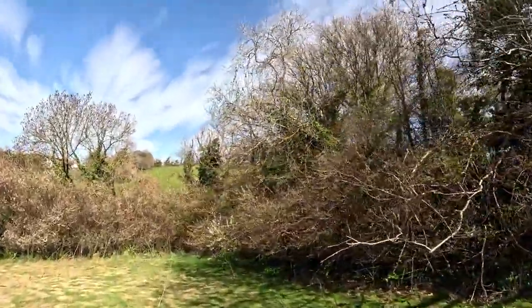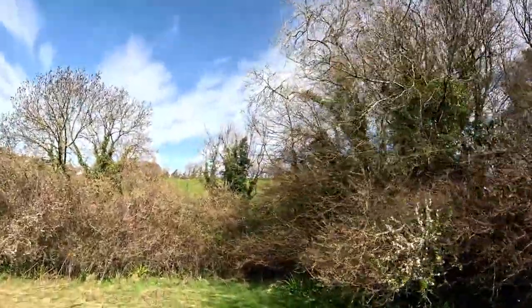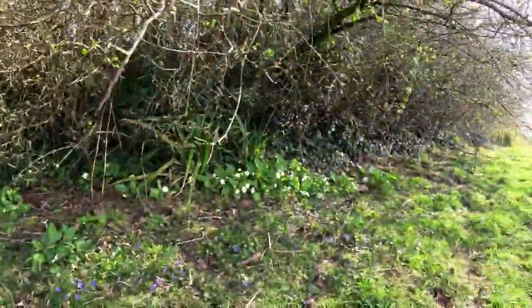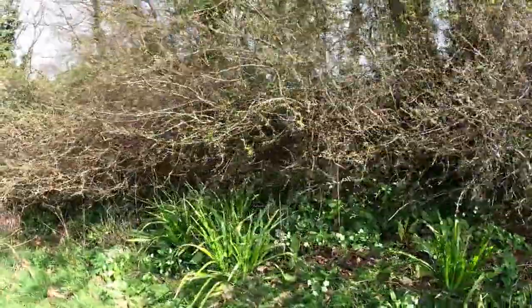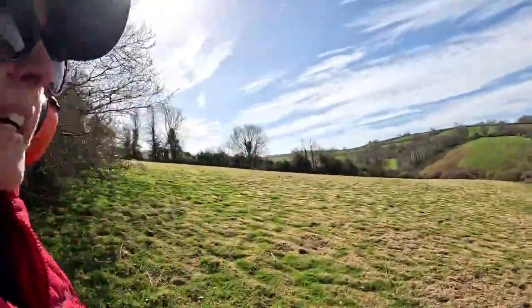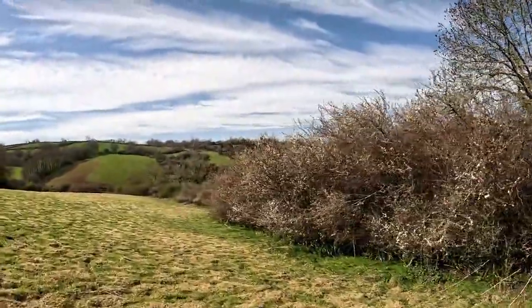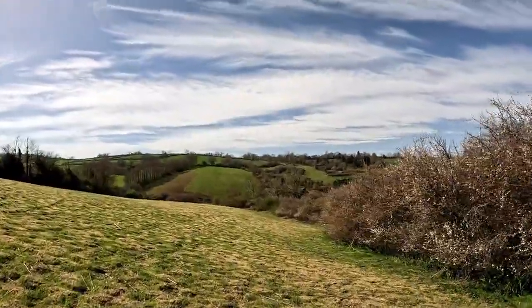So the reason I'm walking you down here is just to show you some beautiful primroses. So you can see, got loads of lovely primroses up here. So I've not gone anywhere near here, and then all the blossom is just starting to come out. So this field does slope slightly, but it's not too bad.